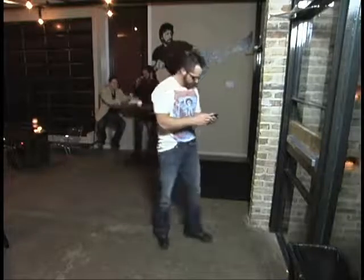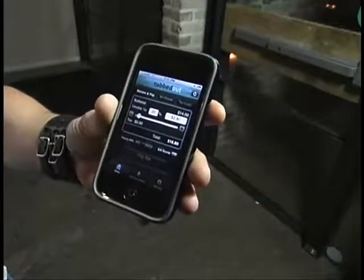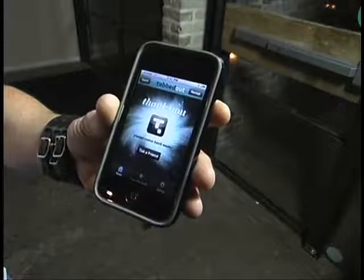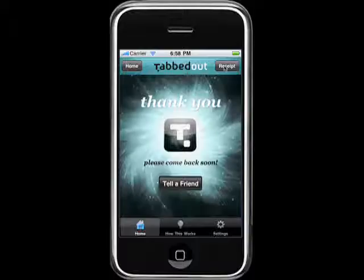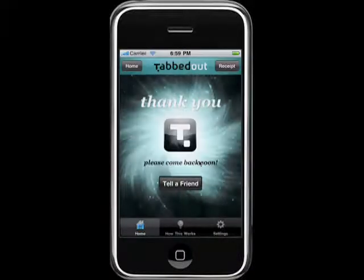The unique feature of TabbedOut is that the patron now has full control to leave when he wishes. By selecting Pay, he submits the payment information stored directly from his phone to the bar for the check that was created previously, and upon successful payment is able to send himself a receipt. This is great for tax purposes and expense tracking.